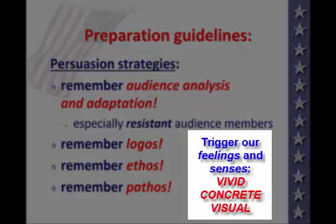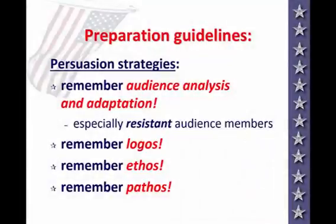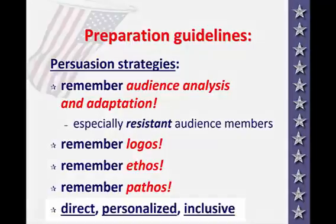anecdotes, examples, whether they be real examples or hypothetical examples, the use of images or videos in the presentation aids to stimulate the senses. Emotional appeal is very important in political persuasion. Sometimes candidates and organizations go overboard in the pathos. You'll probably find that the best combination of persuasion is going to balance appealing to our mind with logos, as well as appealing to our soul with ethos and our heart and our guts with pathos.